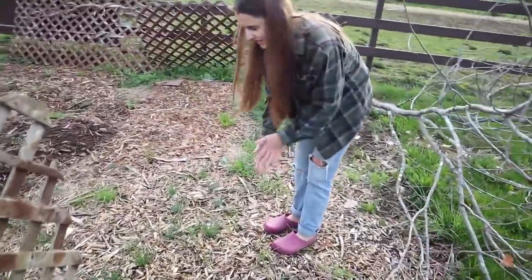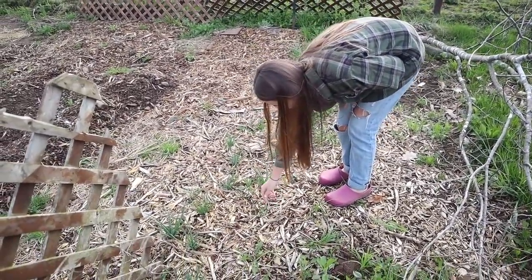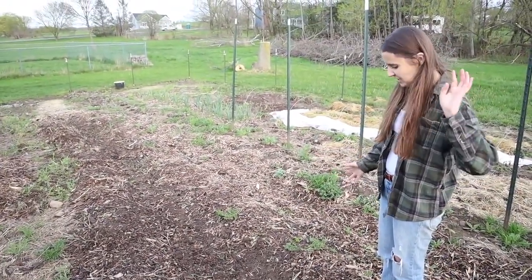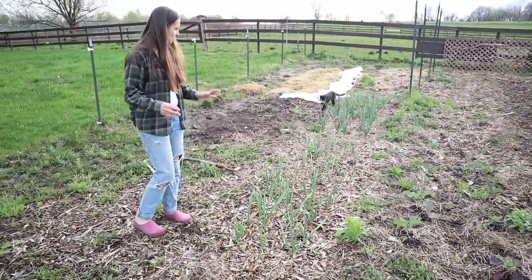Amongst lots of weeds that we need to pull, we have some true shallots. So these guys are doing really well. Planted them in the fall. Greens going all the way down. I have different kinds of spinach, different kinds of kale, a mesclun mix, all kinds of greens. Garlic, about a half a row of garlic.